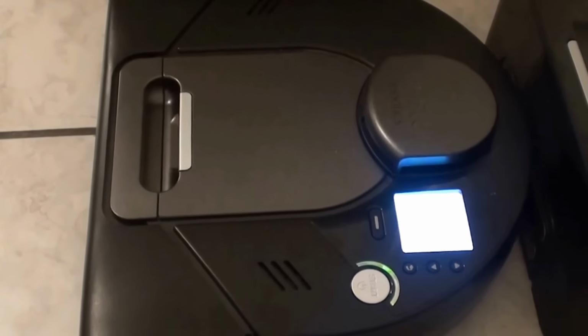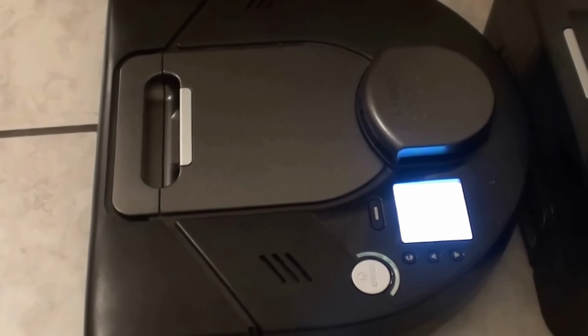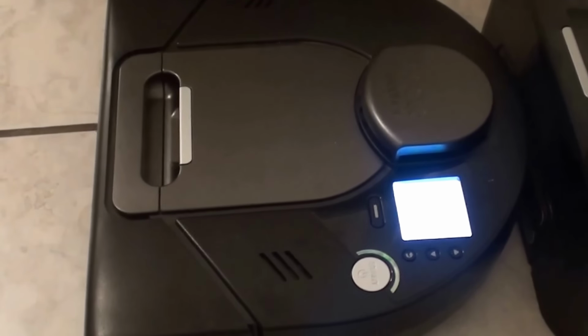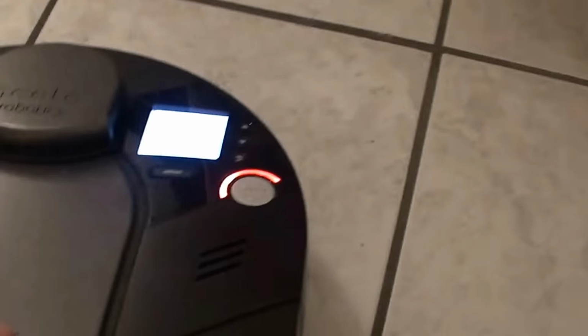But this, the Neato, my number one complaint is that the battery life sucks. Unbelievably sucks with the Neato. I get 20 minute vacuum time. It is running back to the docking station, having to recharge this battery, juice itself back up, pump itself back up. I hate that. I absolutely hate that. Let me show you what else I hate about the Neato here.